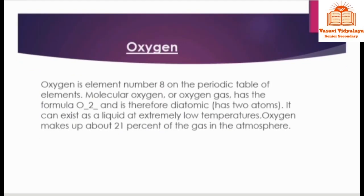Now we can discuss briefly about oxygen, which is a non-metal. Oxygen is element number 8 on the periodic table of elements. Molecular oxygen or oxygen gas has the formula O2 and is therefore diatomic, having 2 atoms. It can exist as a liquid at extremely low temperatures. Oxygen makes up about 21% of the gas in the atmosphere.